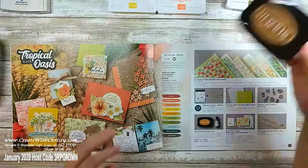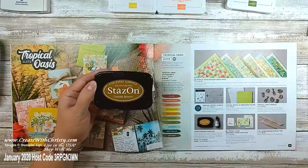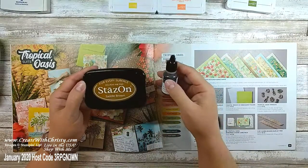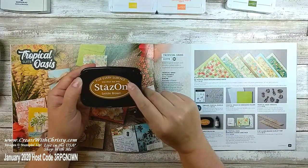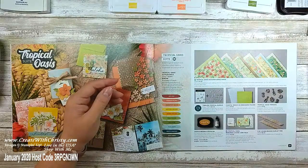This is the Saddle Brown Stays On ink pad that we have, and we do have the refill. If I remember right, the refill is still available, but the pads are not. That's the thing, it's on back order, but they'll be available again March 2nd. Like I said, you can still order them now. You just won't get them for a couple months. Okay, I'll put that to the side because I am using that with this card.